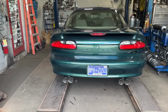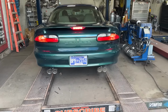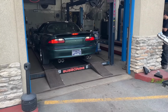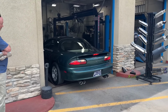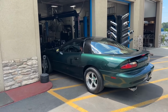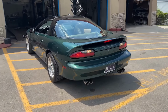It's got some built, yeah, it's built. I hear that. It's got a 388 in it, guys. It does sound different with the new tips, by the way, guys. Gives it a little bit more throatiness. We'll do a side-by-side comparison for you guys. You tell us if tips changed the sound or not. I think they did.